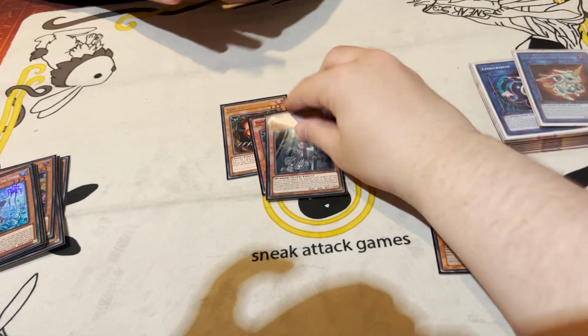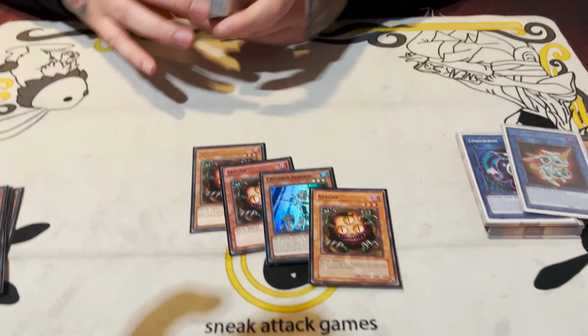I like it, it's good. Just a nice 1-card starter to get your whole plays on board. Nice.